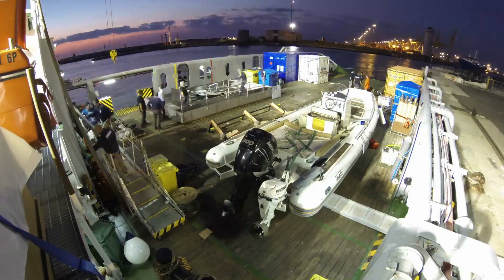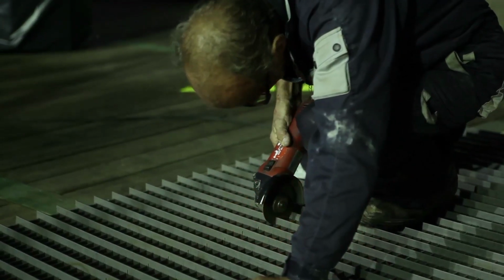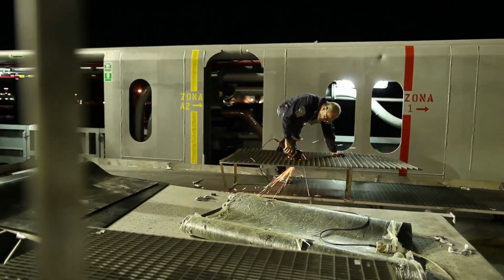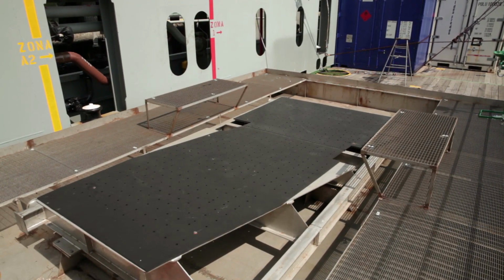We started then a lot of modification on board, work to install a new crane, and I also designed the cradle where the spacecraft will be positioned after recovery, and the deep tray underneath as a basin in which we collect all the fluids that will come out from the spacecraft.